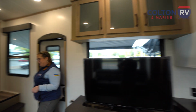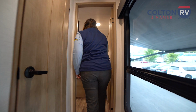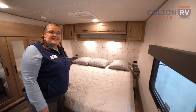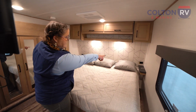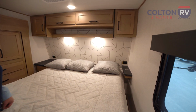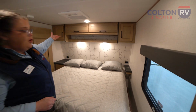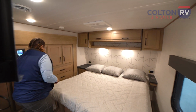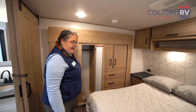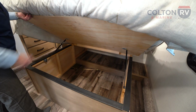Okay, let's go take a look at the bedroom and bathroom. This bedroom has a king-size bed. You'll also notice that not only does it have outlets on both sides, but they also come with magnetic chargers for your phones. Storage overhead. You have wardrobe over here. And you've got this massive storage under the bed. Check that out.